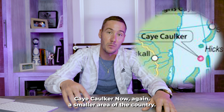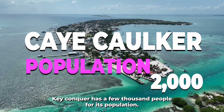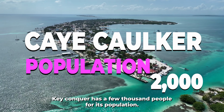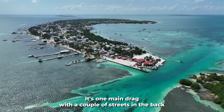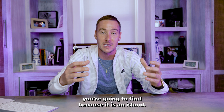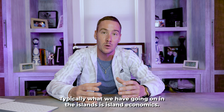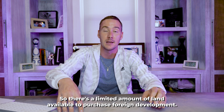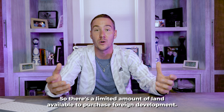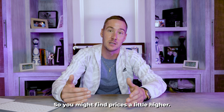Now, again, a smaller area of the country. Caye Caulker has a few thousand people for its population. It's one main drag with a couple streets in the back. Because it is an island, typically what we have going on in the islands is island economics. So there's a limited amount of land available to purchase or develop. So you might find prices a little higher.